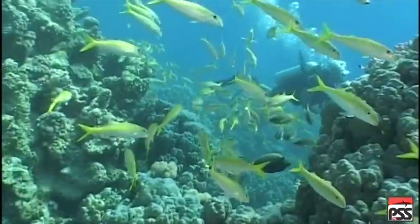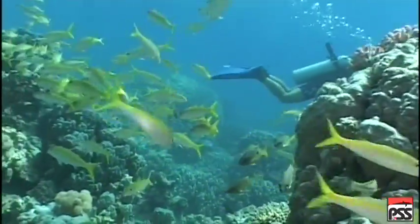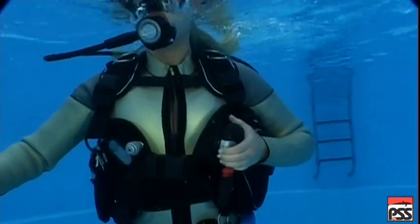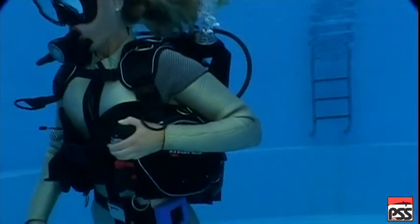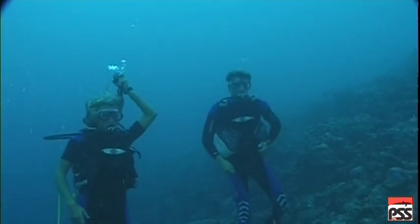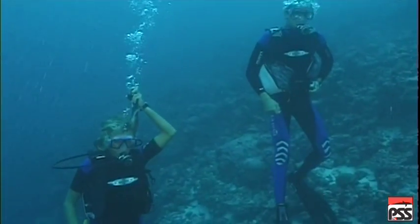The condition of buoyancy depends on 2 factors, the immersed volume and the weight of the object. If the immersed volume increases, as it does when you wear a dive suit or inflate the buoyancy compensator, the buoyancy increases. If the immersed volume decreases, for example, when you deflate the BC or expel air from your lungs, the buoyancy decreases.